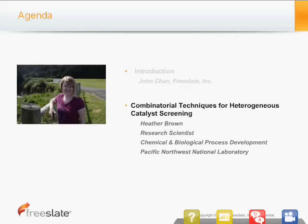The lab consists of several liquid handling robots designed for sample manipulation such as dilutions and derivatizations and catalyst preparation, multi-well batch screening reactors, a multi-channel flow reactor, and several analytical instruments. Ms. Brown utilizes her chemical, analytical, and programming experiences to coordinate workflows for a wide variety of projects, primarily in the field of biomass utilization. She and her team provide experimental design, execution, data processing, and reporting as part of the Combinatorial Service Center at PNNL. Her presentation today is titled Combinatorial Techniques for Heterogeneous Catalyst Screening.